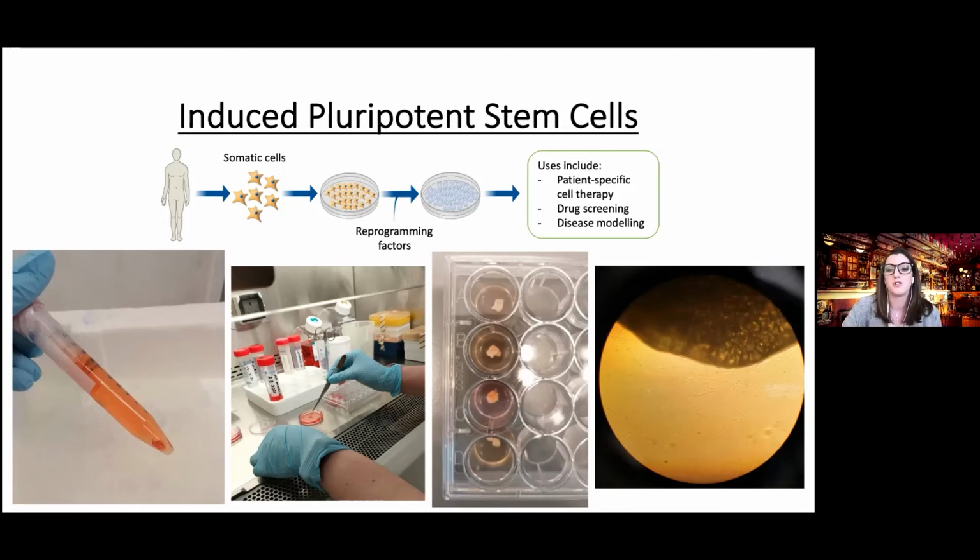So then back in the lab, when I've collected the skin biopsy, as actually happened today, I got a call about 3 p.m. We've got a biopsy for you. So I had to send my colleague running up to the Mater Hospital to collect it for me while I prepped everything in the lab.